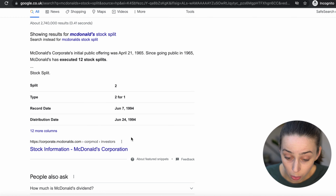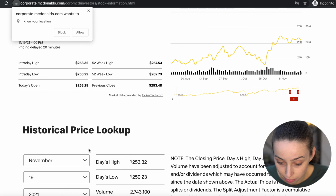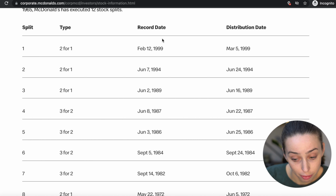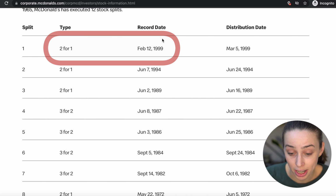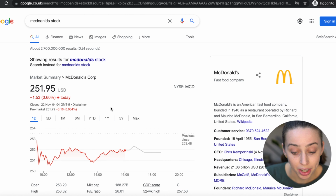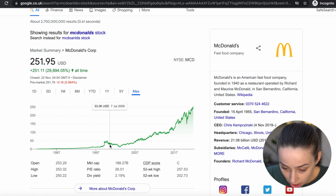They have gone through quite a few by the looks of it. So let's just have a look here when they actually went through stock splits. Okay, so the last one that they went through was in 1999 and it was a 2-for-1 forward split. So now if we look at the McDonald's share price, we can have a look what actually happened following that stock split.